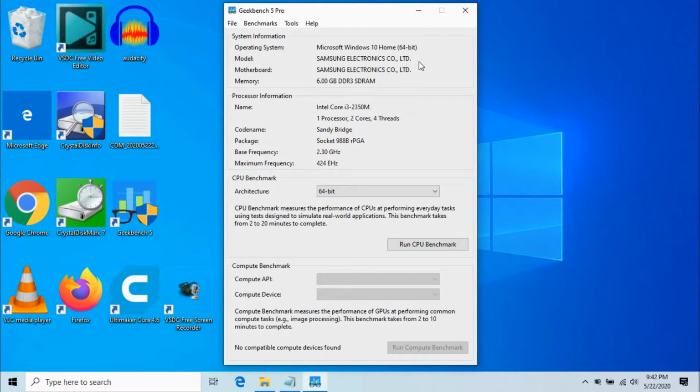So today we are going to use the Geekbench 5 Pro test on my 2012 Samsung laptop. It's an i3 laptop with 6 gigs of RAM. I did upgrade it to an SSD, a PNY, 240 gigabytes. There was a sale at Best Buy. It is a 64-bit computer and it runs great.